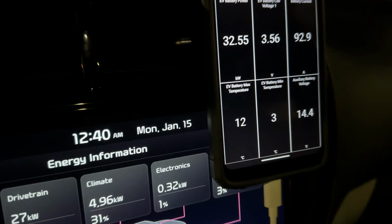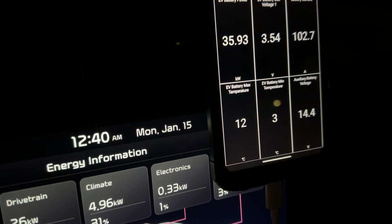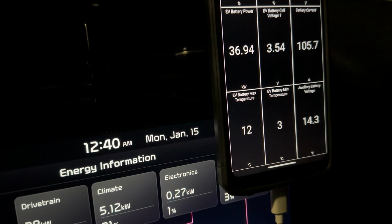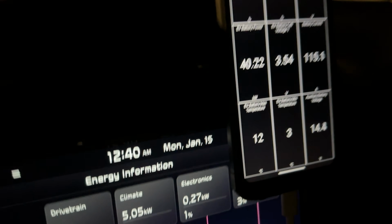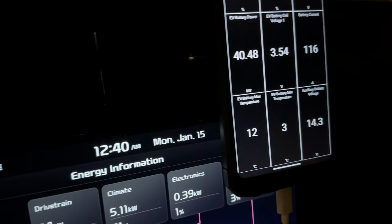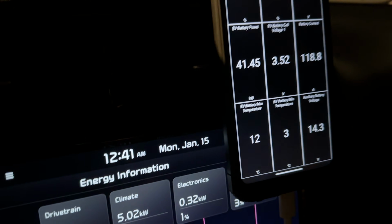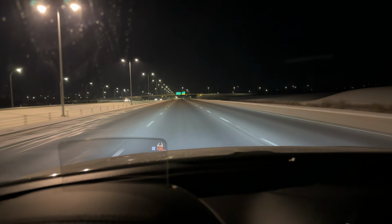The lowest has been steady at 3 for a while now. 12, that's an increase from 11, which is good. I want the battery to be warm, obviously. But yeah, I'm not sure how much we're gonna get. We're definitely gonna get 200. I don't know if we can eke out more than that. I think I will do one more loop and then start strategizing about where to pull over to charge.